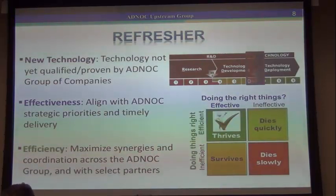The other thing that we've been working a lot on is that we need to be effective and efficient. We use these words in different order, and here the attempt is to try to put a sense. The word effectiveness is dependent on the organization you are at. It means it aligns with the strategic priorities and the time of delivery of your organization. Efficiency is you maximize synergies, your processes run more efficiently, faster, at lower cost. The two are complementary, and that's what I'm trying to show here.